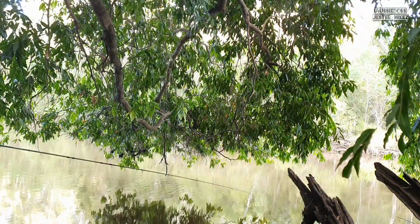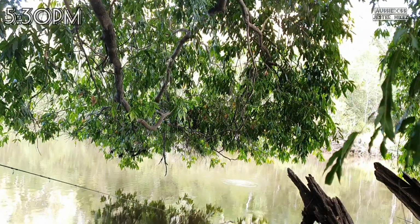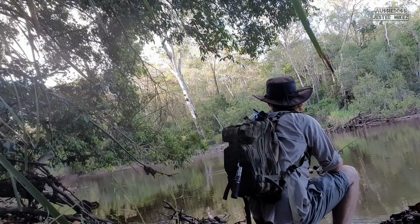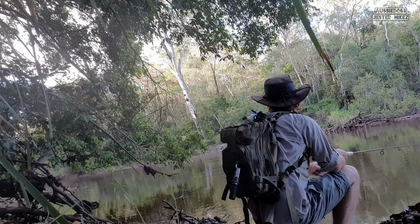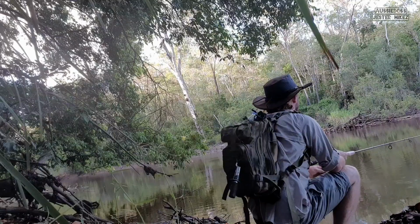Under these low hanging trees we could actually see bass hitting stuff on the surface, insects or smaller fish, I don't know what they were, but you could see them actually gulping a little bit like barramundi. So we decided we're going to get under here and just flick around a little bit, see if we can get their attention.